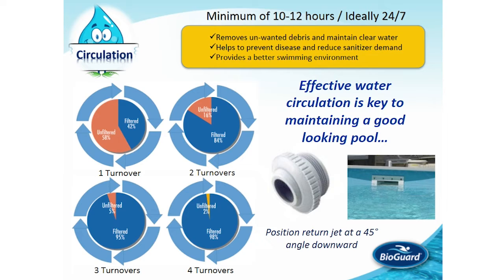Now, just to reiterate, a minimum of 10 to 12 hours a day. And that's because we need your water to turn over in the pool. That just means the volume of water that's in your pool passes through the filter in X number of hours, and that's a turnover. So 1 turnover, which is about 6 hours in a residential pool, will only filter about 42% of your water. That's not a lot. You're leaving a lot of dirt and debris behind at that point.